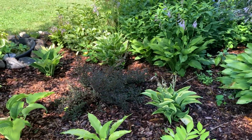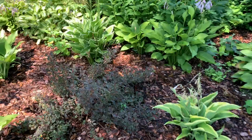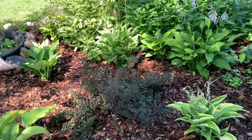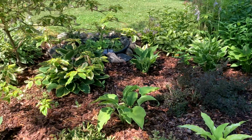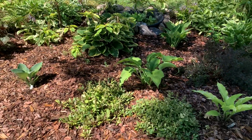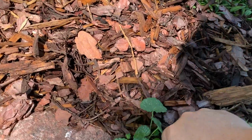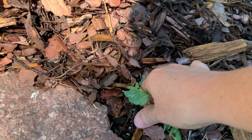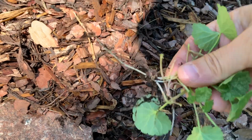Tiny White ninebark, I'm loving that foliage. It's kind of hard to see. So this does get morning sun, and it gets all afternoon sun here. You can see it's just starting. I do this like every day. Oh, and then Creeping Charlie. Oh.